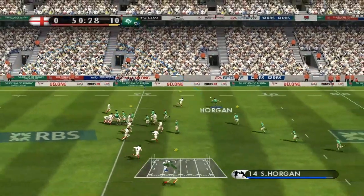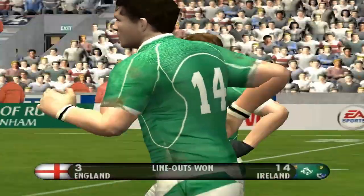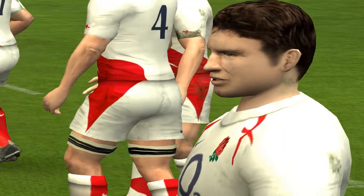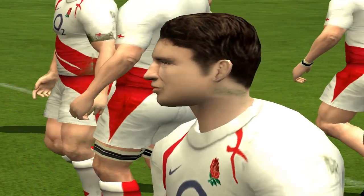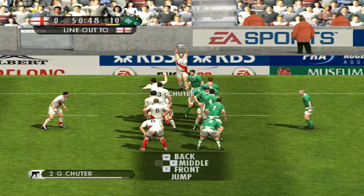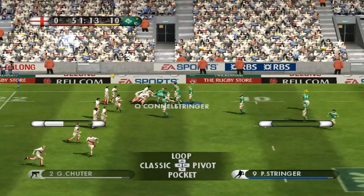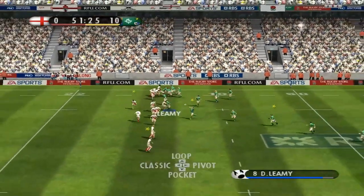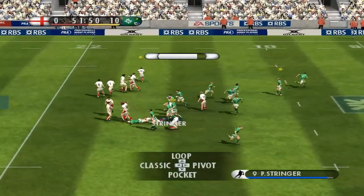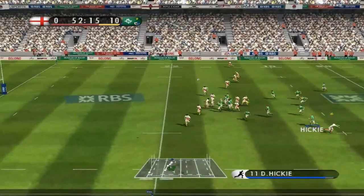Stringer spins the ball out. They choose to use the boot. Let's see that one again on the replay. England have the throw-in at this line. They throw. That's a turnover. O'Gara swept out. Murphy. O'Driscoll. Spun out. There's the kick.